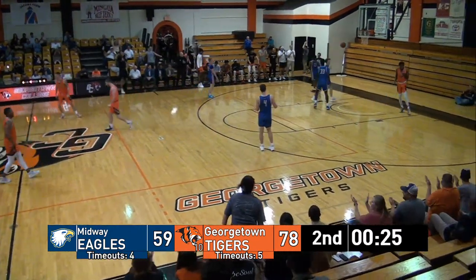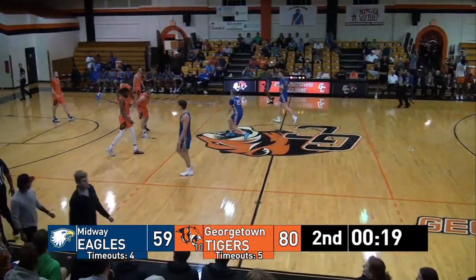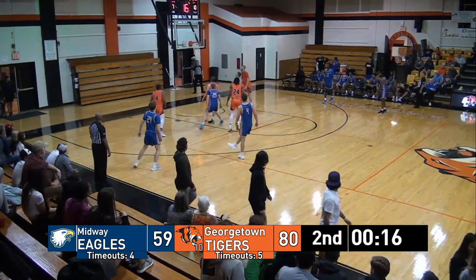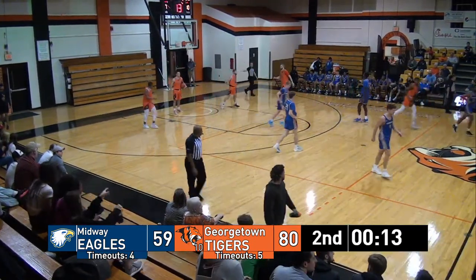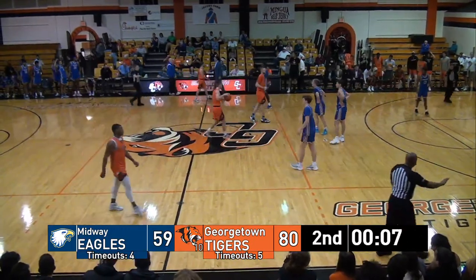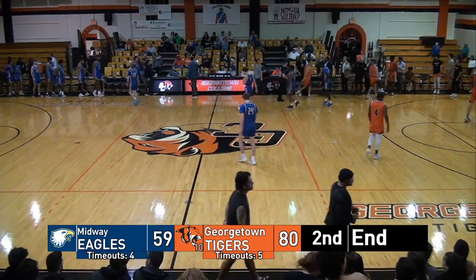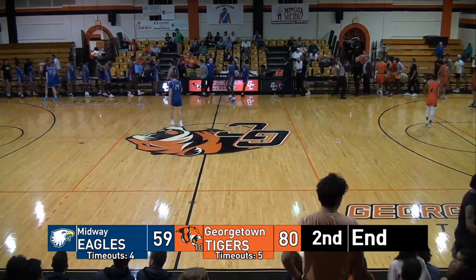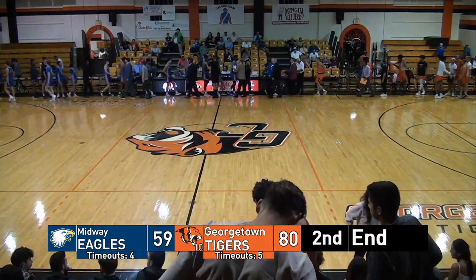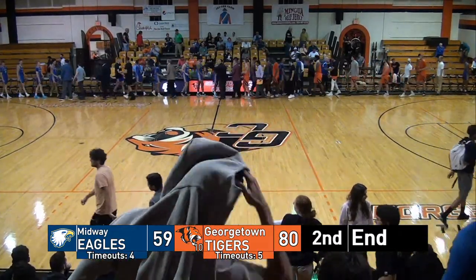And the steal and the huge slam. Rashad Bishop throws it down, and Alumni Gym has been waiting for another big dunk like that. The floater's no good from Jared Courtney. And the Tigers are going to walk away with a huge victory against the Eagles. 80-59. Total domination from Georgetown. And a heads-up play by Chad Omer to create the steal and the dime to Rashad Bishop for the big slam.